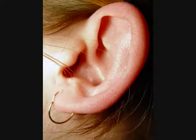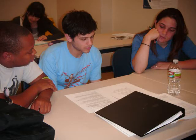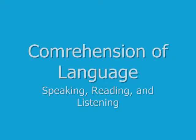Auditory learners learn best through hearing verbally through lectures, discussion, recordings, and so forth. They understand material better when they are able to hear it than by seeing or doing things. They also like material that is repeated, restated, and explained. They learn through the comprehension of language, which includes speaking, reading, and listening.